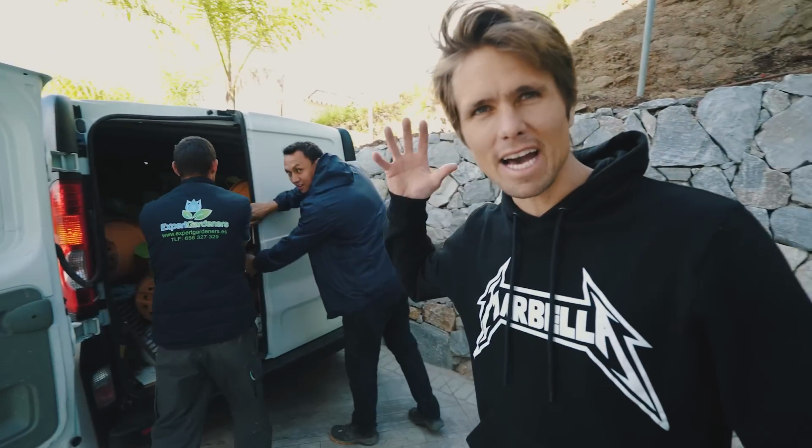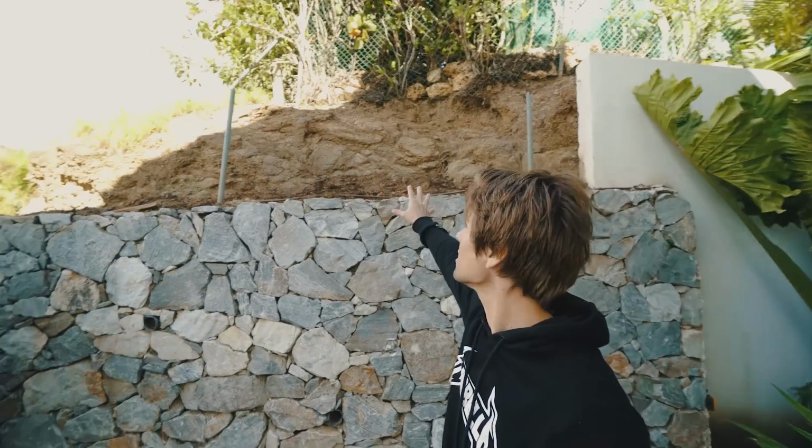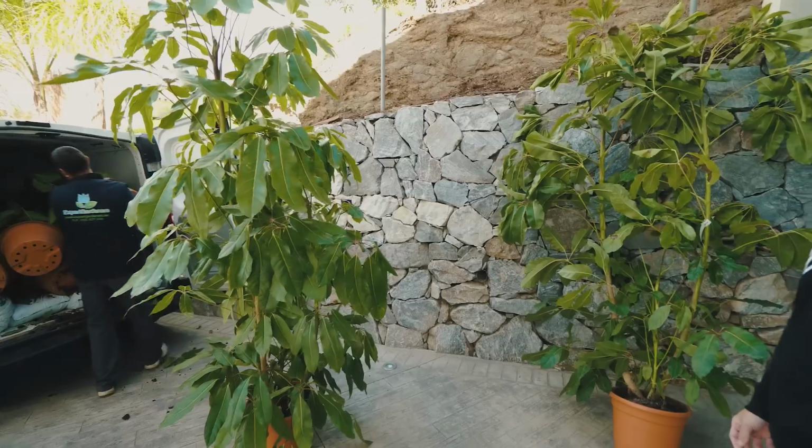In here we have tons of chiflera. We're gonna put tons of chiflera up here because chiflera doesn't have a big heavy root system, so it doesn't crush the wall. So when you pick your plants, you gotta think about things like this. And they grow really fast and they're not that expensive. So chiflera is one of my favorite plants. Tropical is good. Yeah, yeah.